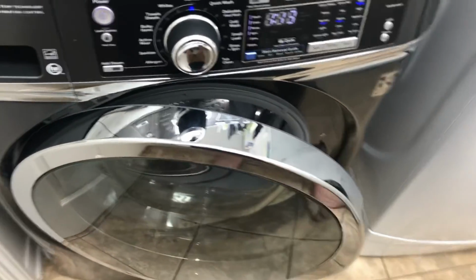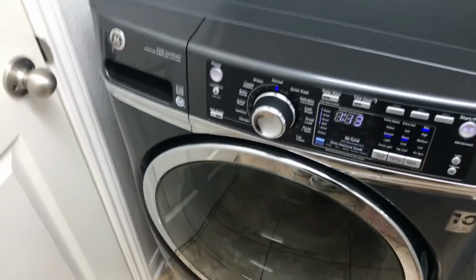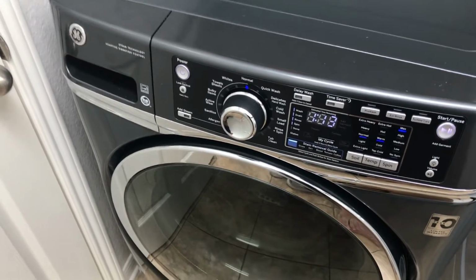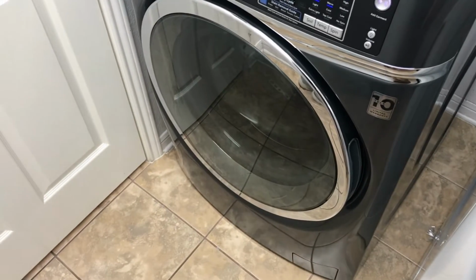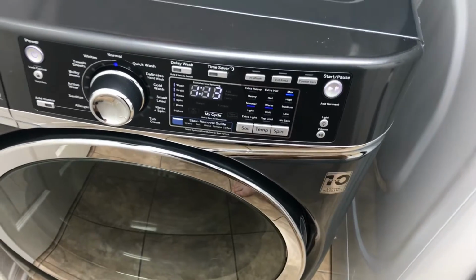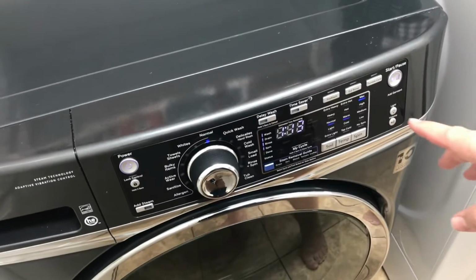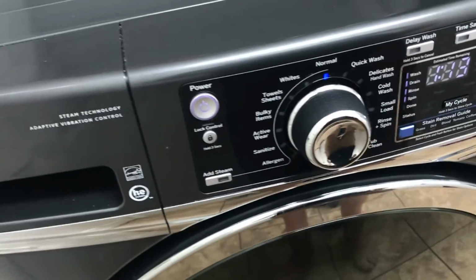Some of the other things, of course, you're going to have your front load filter access right here. Believe it or not, not all machines have that. Some of the Frigidaire and Electrolux machines don't all have a front load filter there for you to clean out. Let's see, besides that, it does have a built-in heater, so you can actually put your water settings on extra hot, and of course it has the ability to make steam as well.